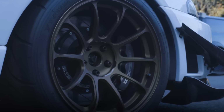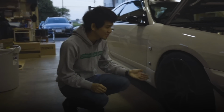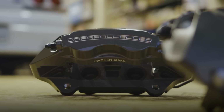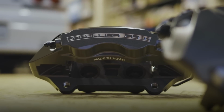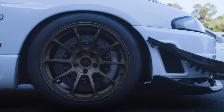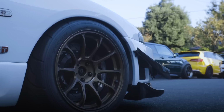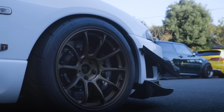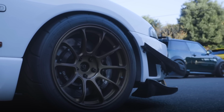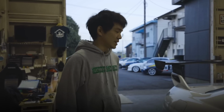The brakes are 6-pot calipers for the front with 380 mm rotors, and then 4-pot calipers for the rear with 355 millimeter. And the tires are 295/35/18 for both front and rear. I think that's also a basic setup for most GTRs right now. I like the RB sound.